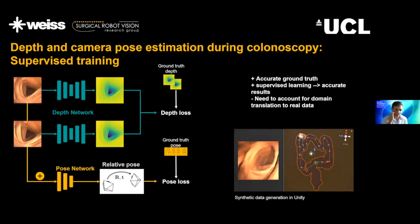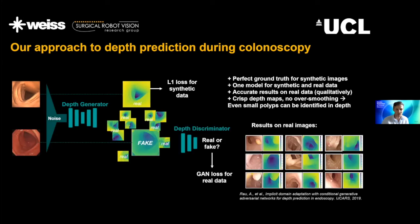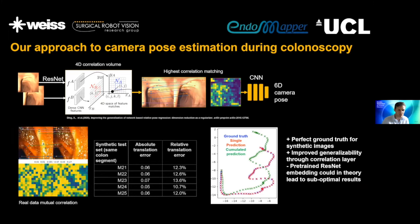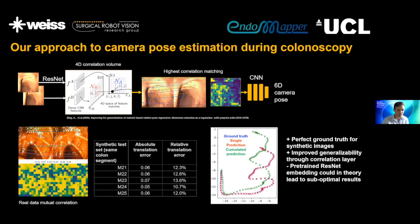So this is some very recent work from Anita, who's part of my group. Here we're using our synthetic data to train the depth estimator. We're also generating the camera poses as the camera travels within this Unity environment. So we can then take the camera poses and look at how we train not just the depth prediction, but also generate the pose prediction at the same time. This is quite recent, and we're just in the process of wrapping it up and submitting it.